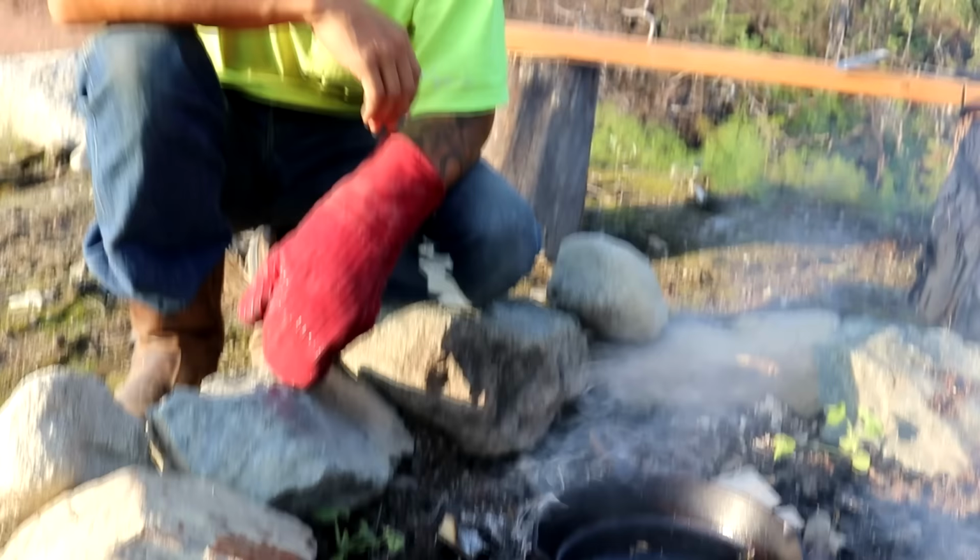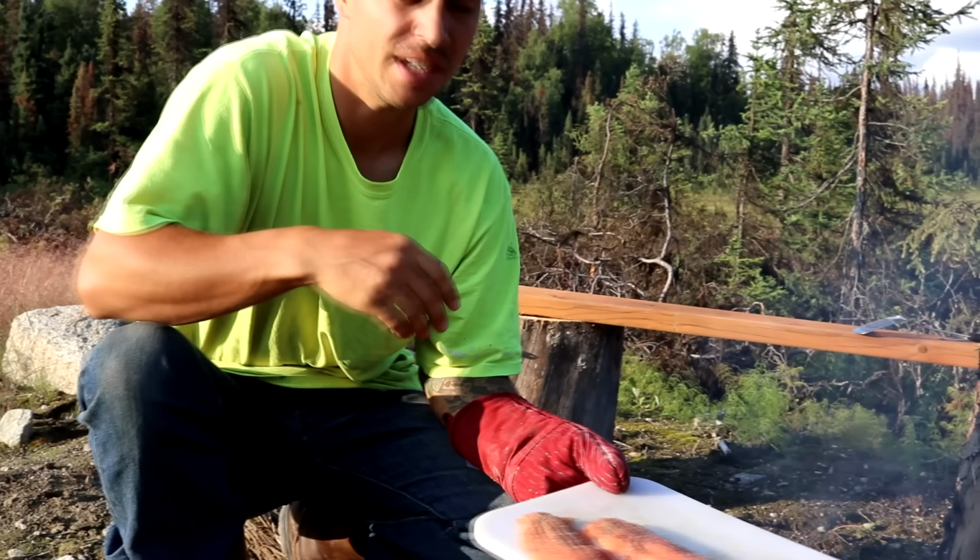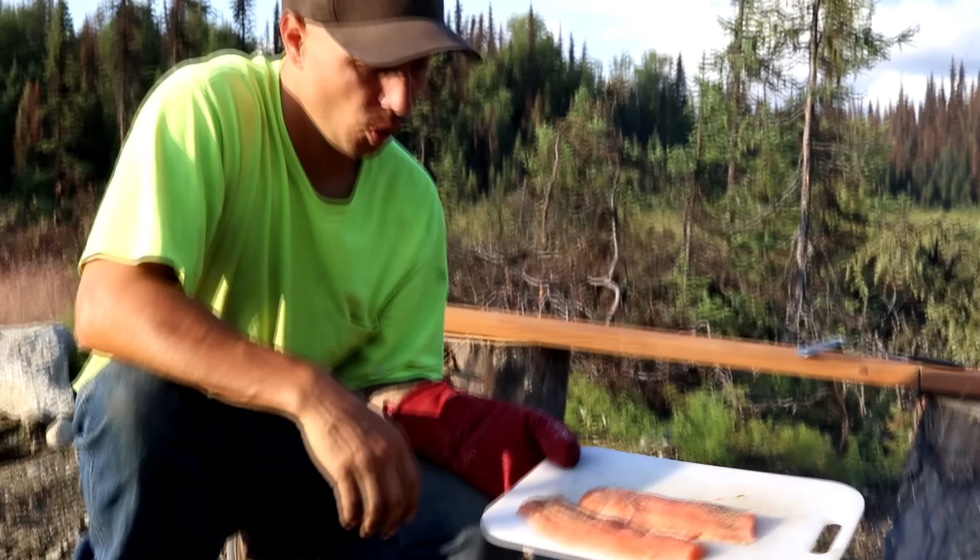Okay, we got our little campfire going and we are gonna cook this fish. We're gonna try to do it as simple as possible and give you guys our honest review of how pink salmon tastes. So we just got our two fillets here, salt and pepper. One of them we're gonna eat, the other one we are gonna mix in with a dip and we'll let you know how they are.